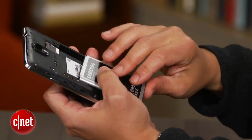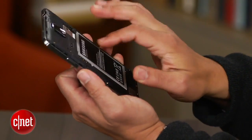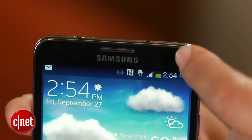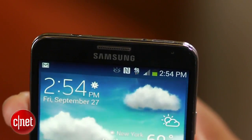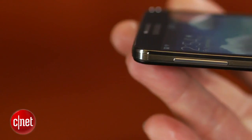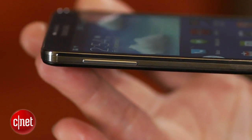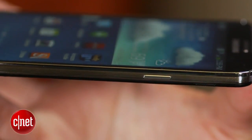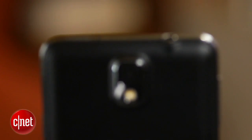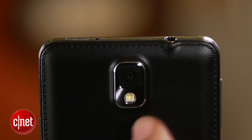To add more memory, the Note 3 has an SD card slot, but you'll have to remove the battery to get at it. Above the screen is a 2-megapixel front-facing camera. Below is a physical home button and 2 capacitive Android keys. Buttons for power and volume sit on the right and the left side, while there's a 3.5mm headphone jack up top. Around back is the Note's 13-megapixel camera with LED flash.